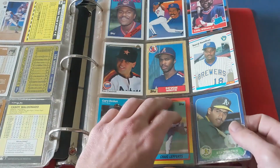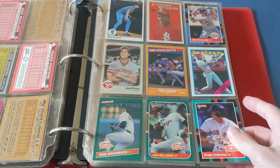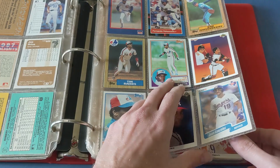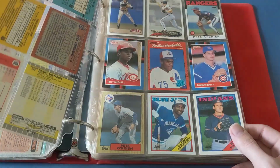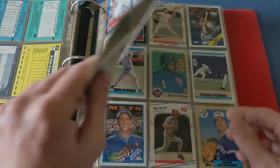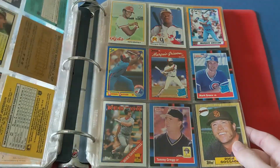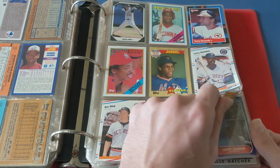More 86, 87, 88, Fleer, Roger Clemens and Clemens, Topps, Donruss, and Fleer, and Score, Tim Raines. Just gotta be later. Yeah, Tim Raines. 83. And some more rookies, or the rookies from Donruss. Ken Griffey Sr. Marquis Grissom rookies. Dwight Gooden.